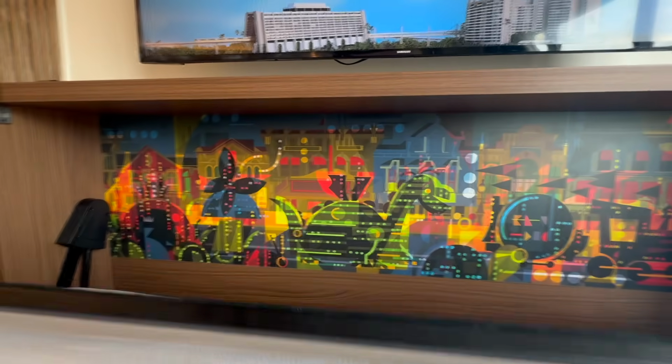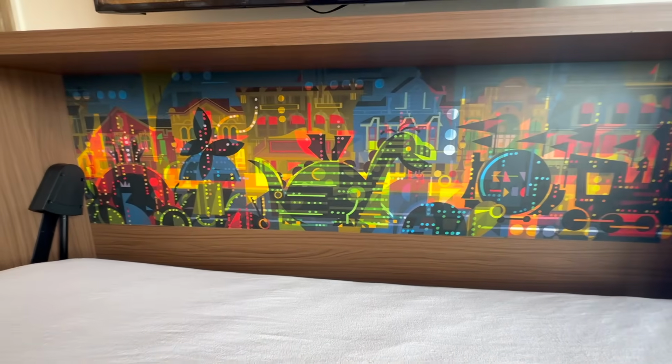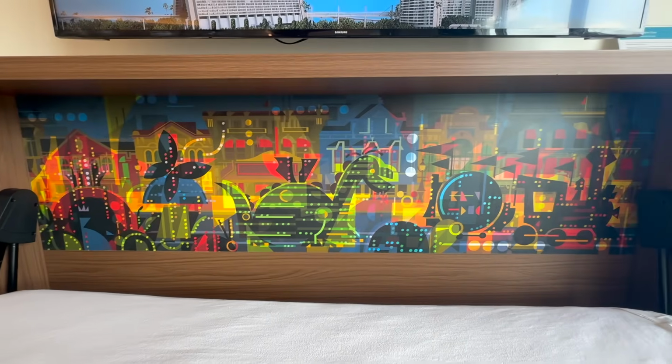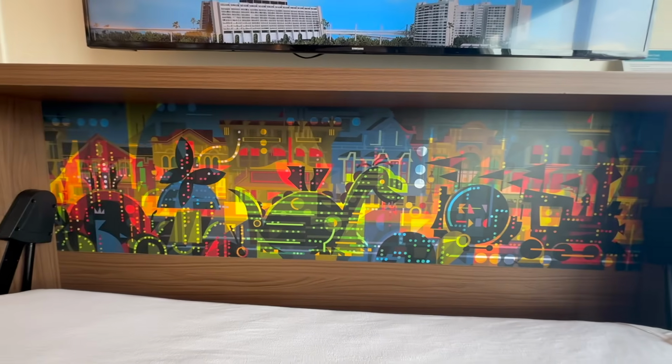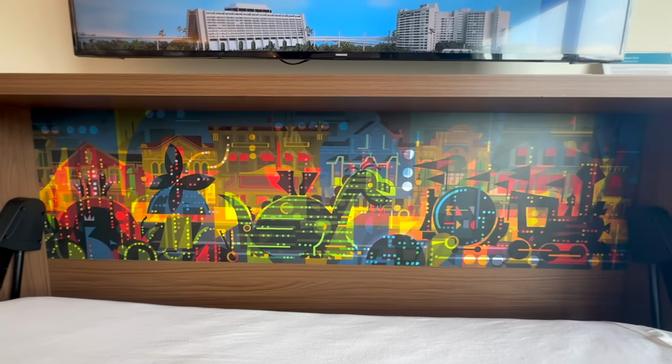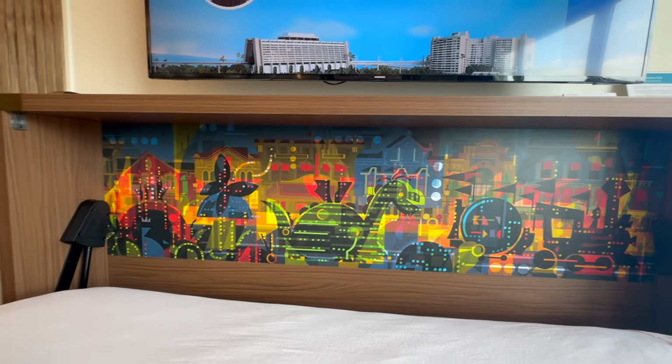Again, this is the single Murphy, and you have the Main Street Electric Parade for your artwork inside of this single Murphy. Too cool. Let me close this back up.